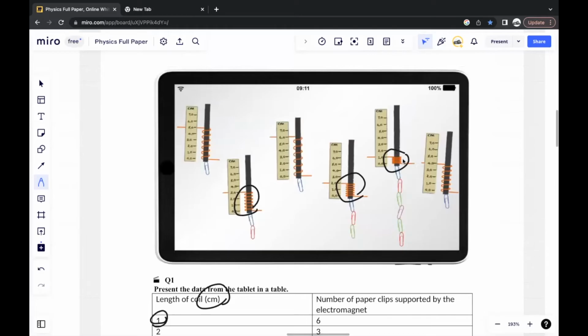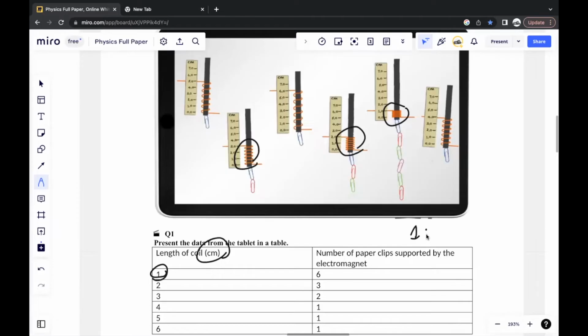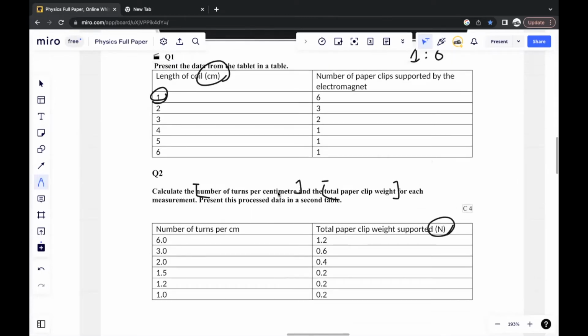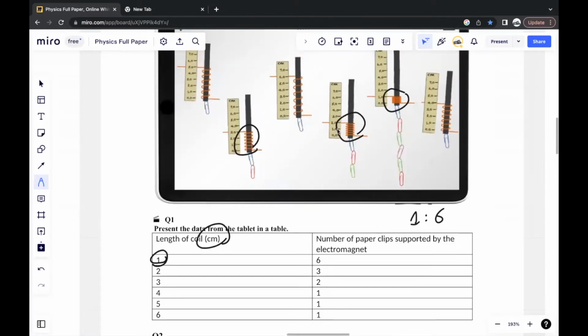So let's go back to this one where the length of coil is 1. So we can see here the length is 1 cm, but then the number of turns of the coil is 6. So number of turns per cm, which is already 1 cm, is 6. But if we were to go for the one where the length is 2 and the number of turns of coil is 6, which is constant for all, you'll have to ensure that this goes to 1, so you divide by 2.